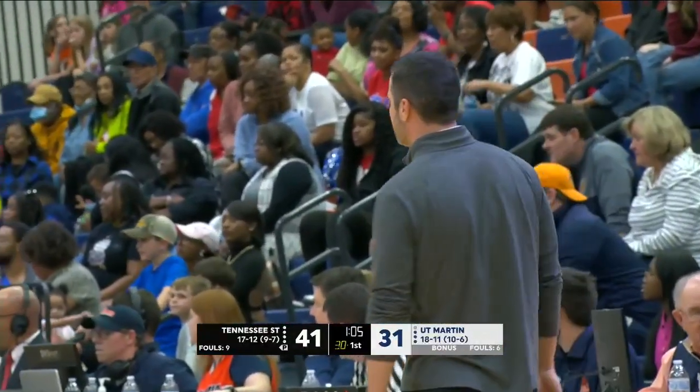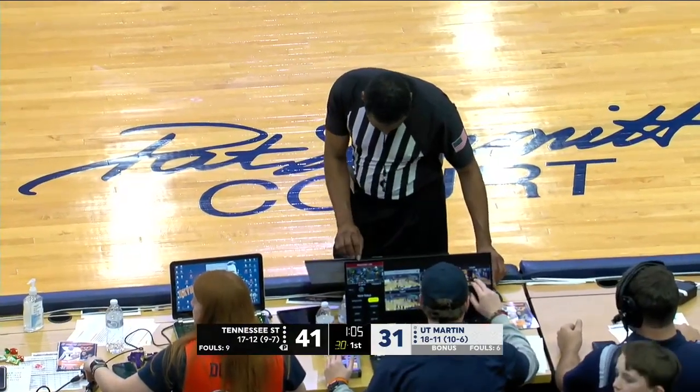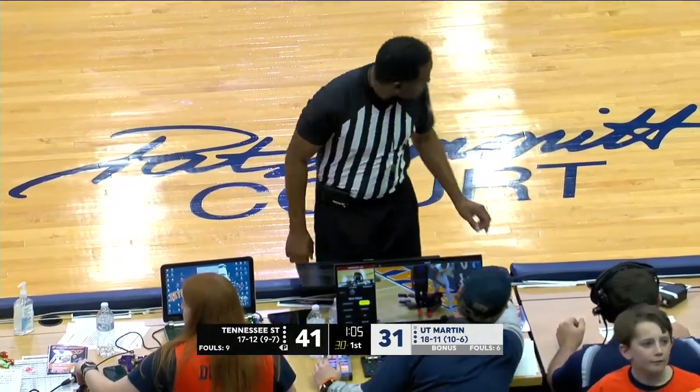Jeffries averaging 4 points off the bench. Already has 4 points in this game for Ryan Ritter's squad. Now the officials, one of the officials is over at the monitor checking on something. I wonder if they want to make sure they have the foul correct.